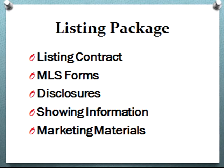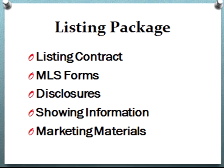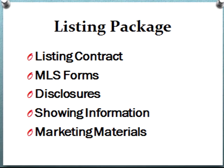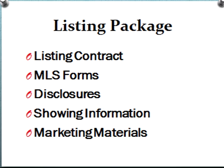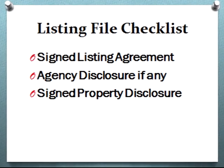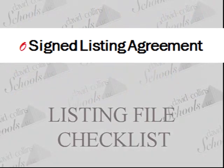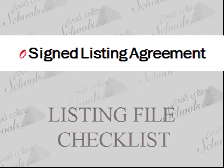You're going to have to set up a filing system, and the filing system is going to have to include all kinds of information: addresses of the property owners, square footage of the property, the number of rooms, any improvements, those kinds of things. And then there's going to be a listing file checklist itself. In that checklist is going to have to be the signed listing agreement. And let me say this about the signed listing agreement.